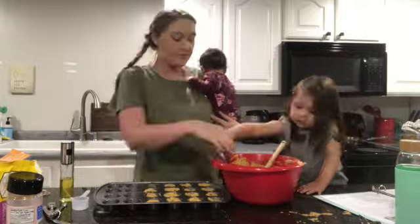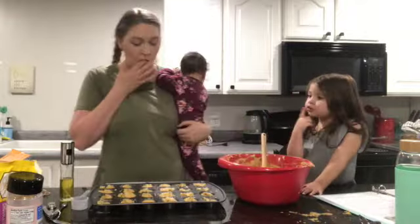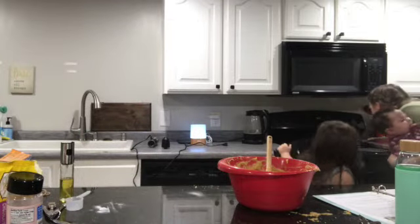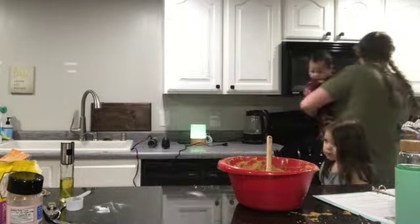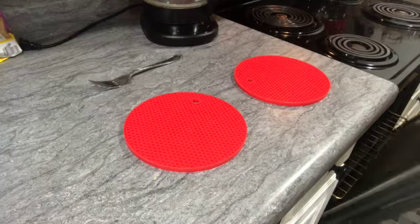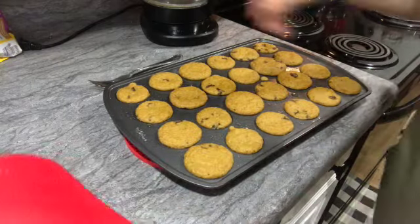With the double, I'd probably add like 4 tablespoons of honey or maple syrup. Honey is way sweeter, so I'd probably do 2 or 3 tablespoons doubled, and then for the double recipe, probably 4 to 5 tablespoons of maple syrup.